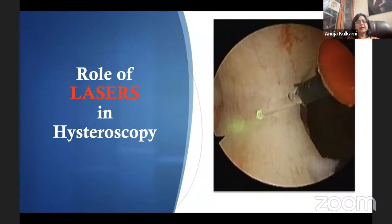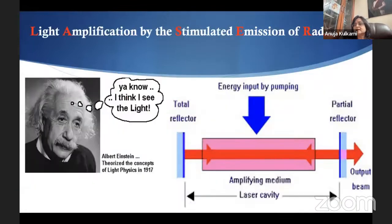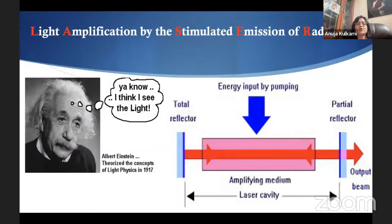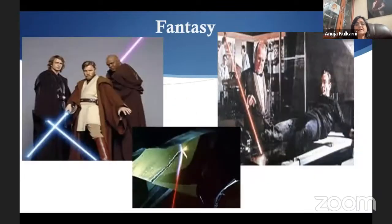Now we will go ahead to the use of lasers in hysteroscopic surgery. We have already seen Dr. Shah sir showing us the use of lasers in laparoscopic surgery. As mentioned, the concept of lasers was initially put forth by Albert Einstein way back in 1917, and it was just an invention without any application, only used in science fiction movies for many years.